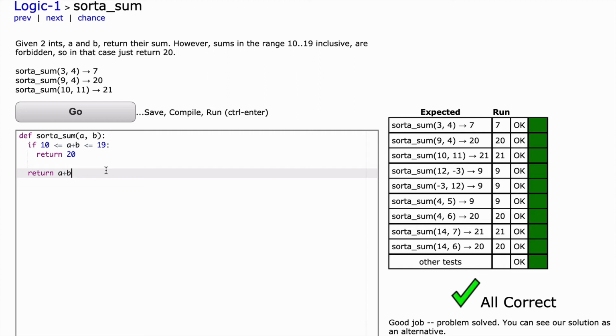Cool, so now that we're happy with our answer, let's find a way to make this more efficient, this line of code. Or at least just to write it differently, clean it up. So I was thinking if a plus b in range 10 to 20. And if we click go here, sweet, so this is still all correct. This works exactly the same as before. If a plus b is within this range, then we're going to return 20.